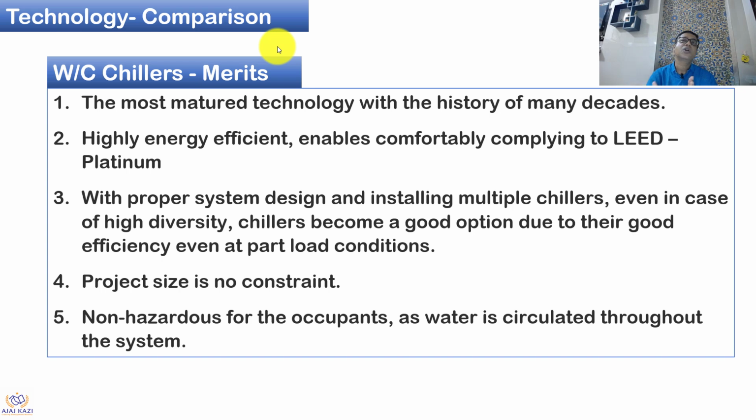Let us look at water cooled chiller merits. It is a proven technology for many decades, right? It's highly energy efficient, and you can achieve LEED rating up to platinum, right? With proper system design, we can always get higher diversity. We can get the chiller operating at very good efficiency in part load conditions.